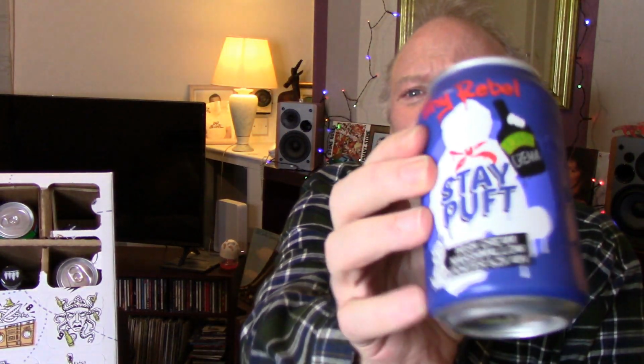What does it say on the door? What's the scores on the doors? It says here, a marshmallow porter from Tiny Rebel Brewery, question mark. It must be Christmas, especially if you add Irish cream into the mix. Ding dong, indeed. Irish cream Stay Puffed is perfect for a cold winter's night or lunchtime. There you go. So yeah, definitely gonna be looking forward to that one.